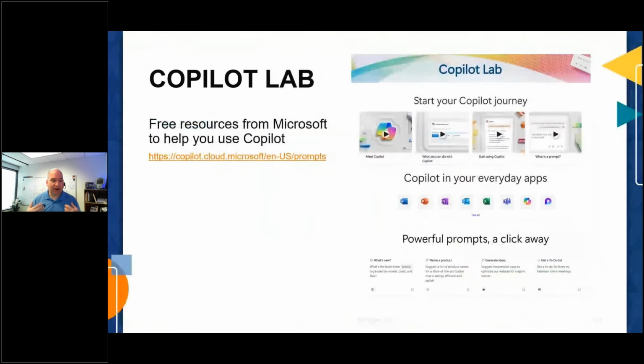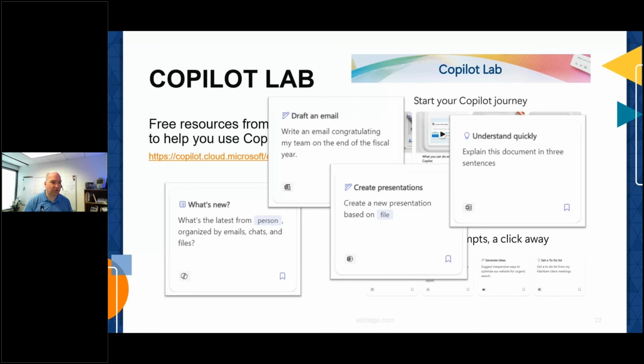copilot.cloud.microsoft/in-us/prompts. Copilot keeps a running tally of, hey, these are cool things that we are seeing people use Copilot for, that we have seen new skills developed. There's nothing in here that has private data or private information. This is aggregated information, but you'll see things like, hey, Copilot can now do these things. Because, hey, what's the latest from this person organized by email, chats, and files? I'd like to draft an email with this sort of content.